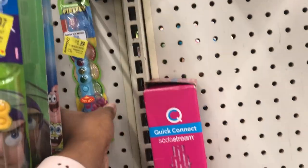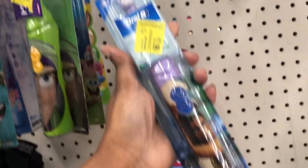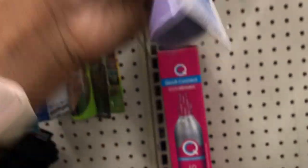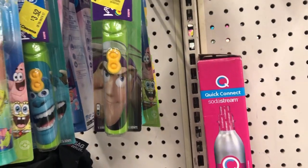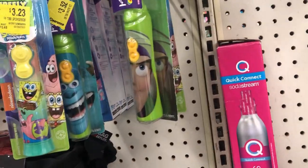And then we have this one for $1.89, and it's Blue's Clues. And then we have this one, Raya, for $2.99. And all of these are Oral-B. And if there are any items that don't have any prices on them, I will scan them like I did last time.